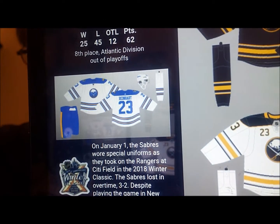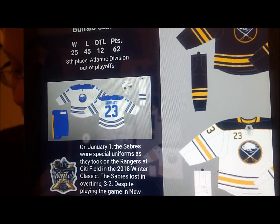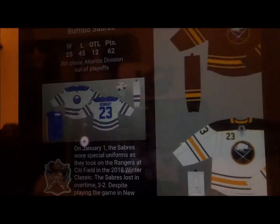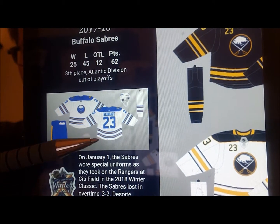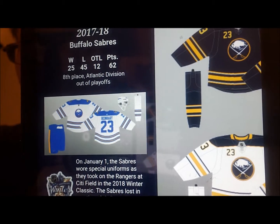Back to 2018. Buffalo almost vindicates themselves from the 2008 Classic. This is a nice Sabres jersey. And who would have thought extra lines made all the difference? Could you imagine if that was just yellow and it was a little thicker? Do you think that would have worked as well?